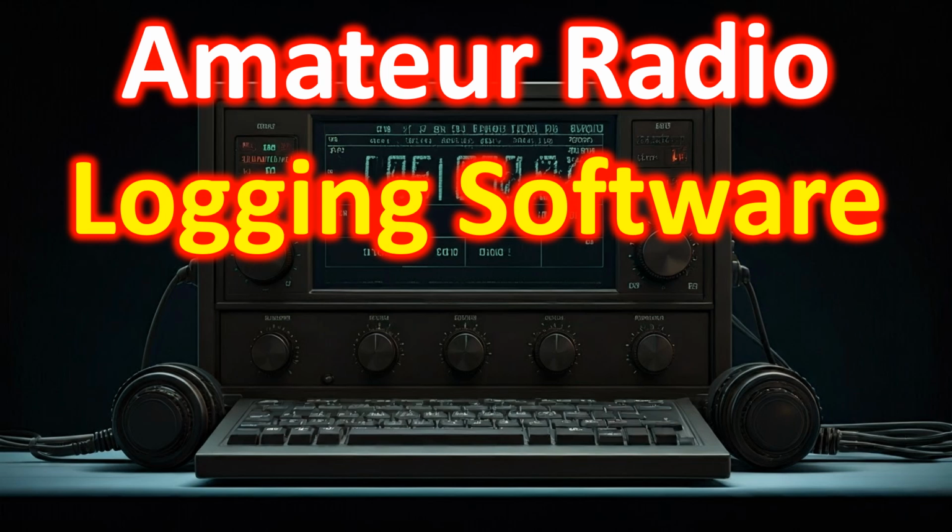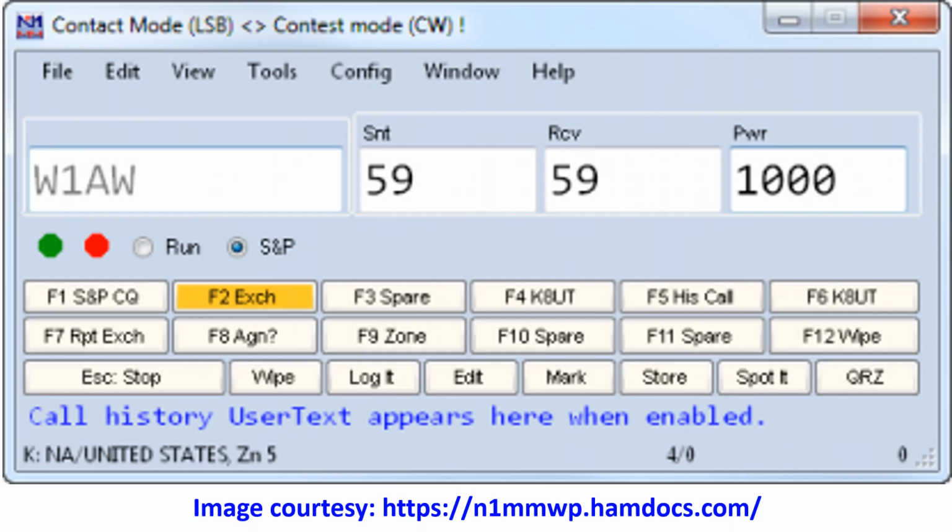Being new to the field of logging software, I thought of compiling them for the benefit of other amateur radio operators who may not be aware of these, like me. I will start off with N1MM, which I had tried once, while I am yet to try out the other ones. According to N1MM, N1MM Logger Plus is the most widely used contest logging program. It can be used for CW, phone and digital modes and has contest optimized features.